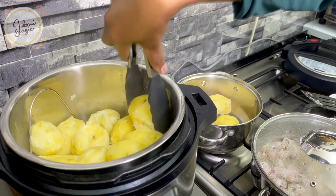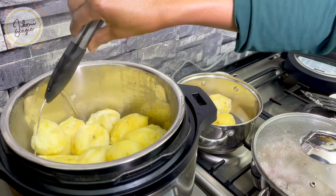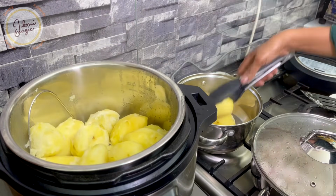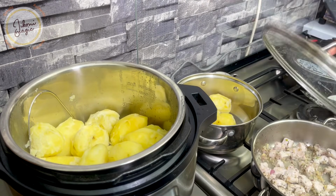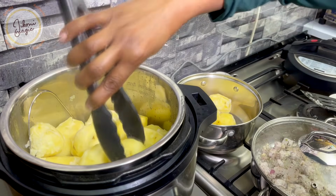I can mash them. Remember, I have the, what's this thing called, the trivet in here, so I cannot mash the potatoes properly. And over here you can see the chicken is cooking very well, just moving on slowly. Okay, dinner is almost done.